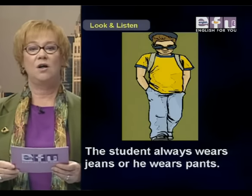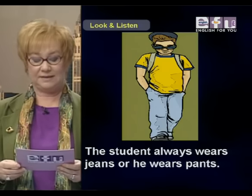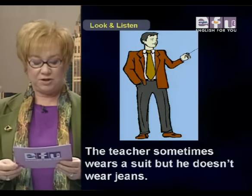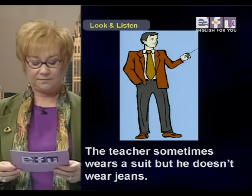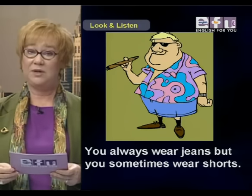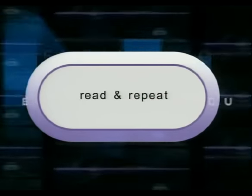The student always wears jeans, or he wears pants. The teacher sometimes wears a suit, but he doesn't wear jeans. You always wear jeans, but you sometimes wear shorts. Read and repeat.